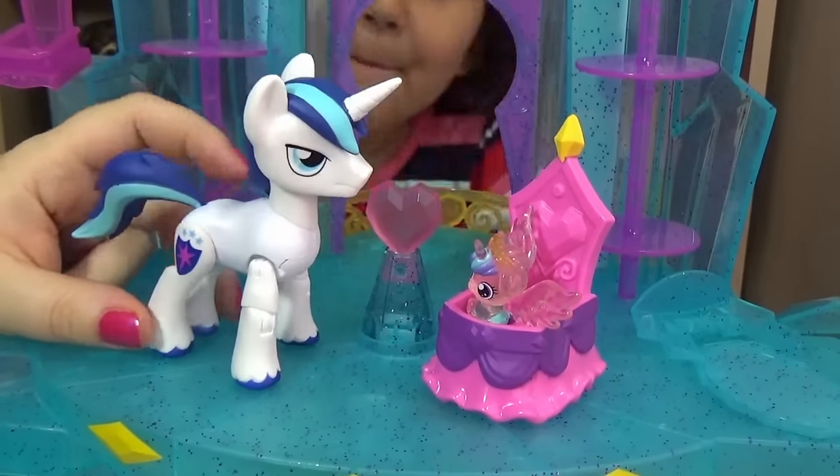Wow! Look at the sharp teeth. Awesome. Oh, it can bite you and it changes you into a changeling. Wow, that is scary. Yeah, that's Chrysalis' student. Wow, he's moving his head, and moves like this way too. Oh, that's really cute. Oh, it definitely moves its wings.